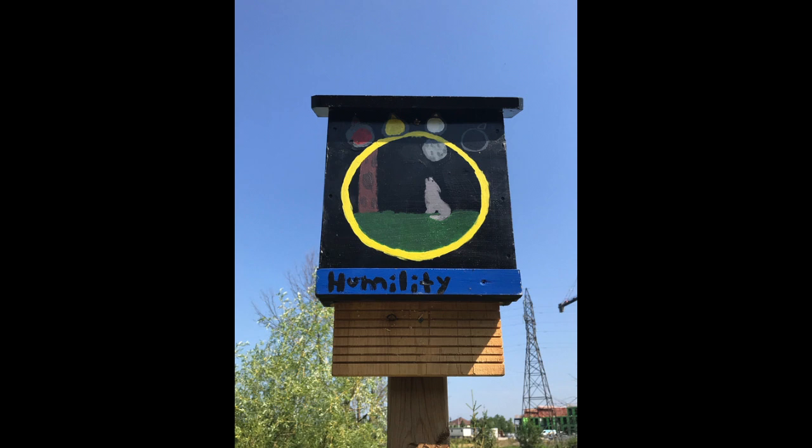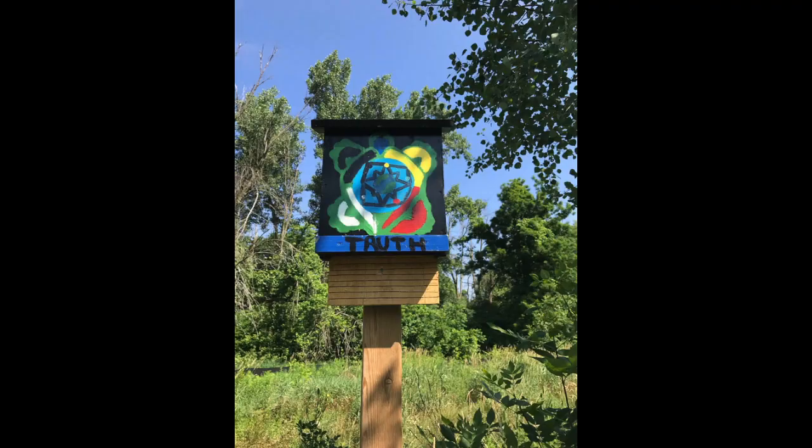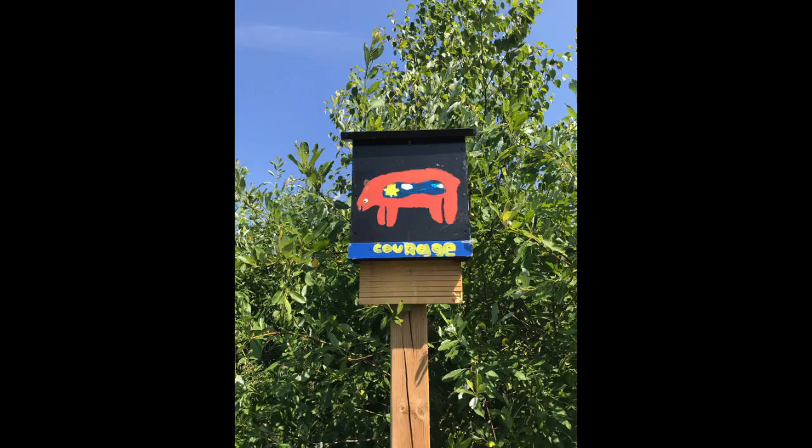Together, those elementary and secondary students studied their teachings and researched the ecosystem inhabited by the bats. Then they built and decorated those bat houses, which were installed in 2020. Go for a walk and see if you can find all 7 of the houses and reflect on their teachings.